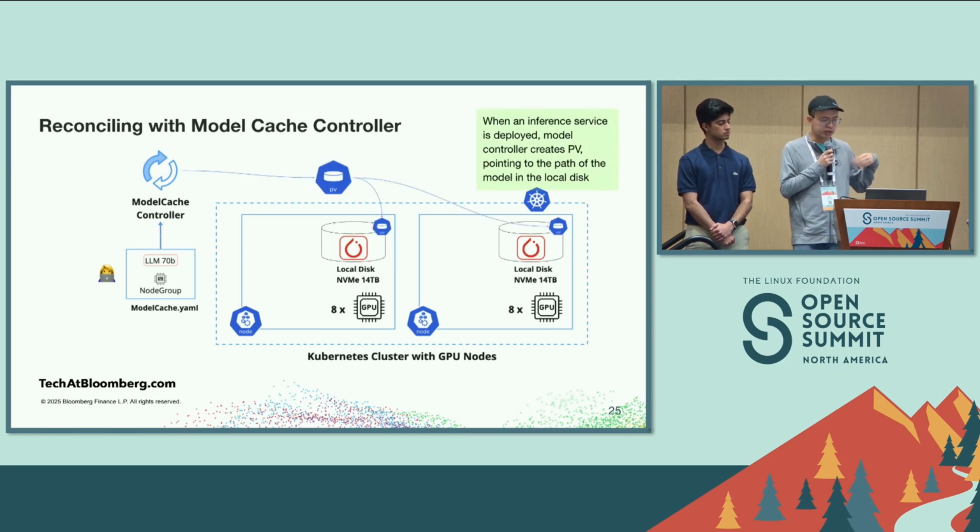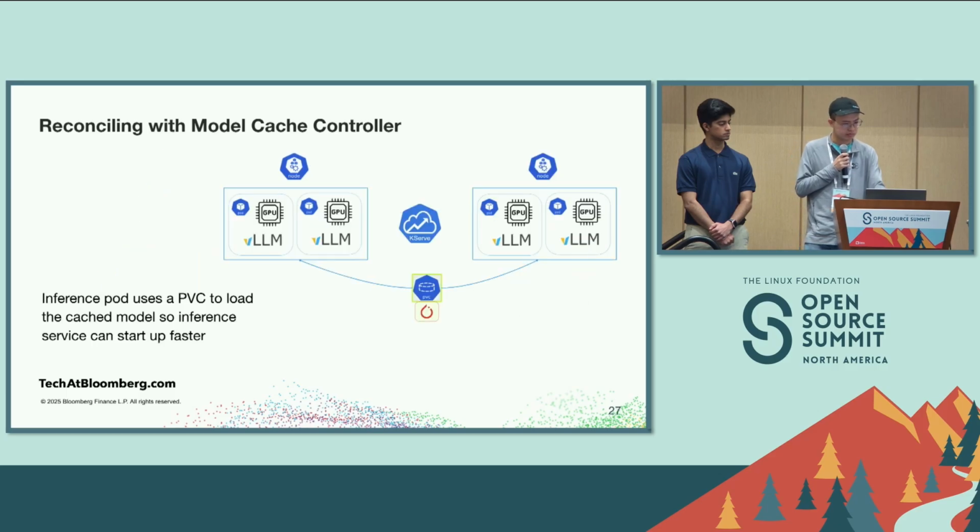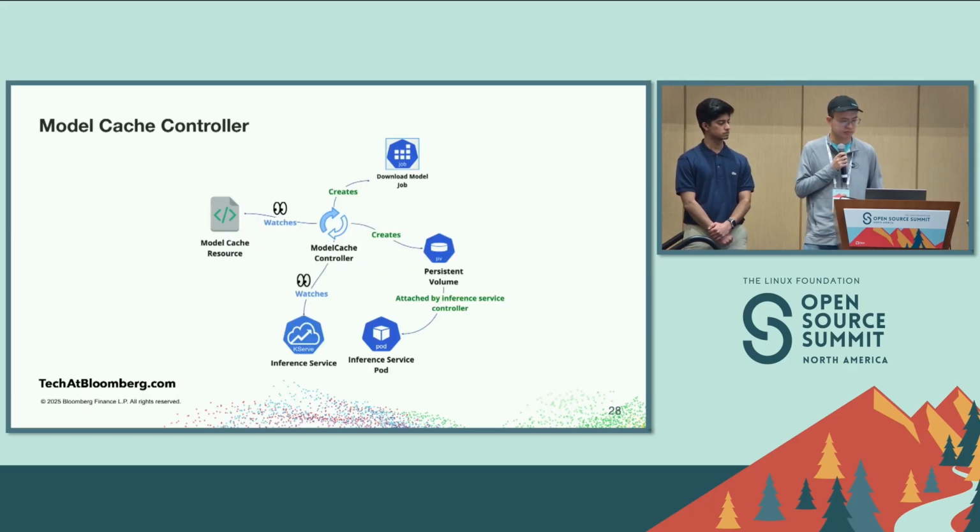Now, when you create an inference service, the model cache controller will create persistent volumes, which can be attached to the pod. So the pod will have access to the local disk. Now it doesn't have to download the model from the remote storage.